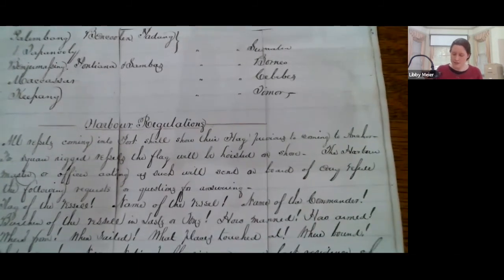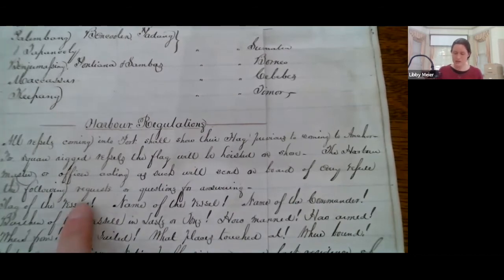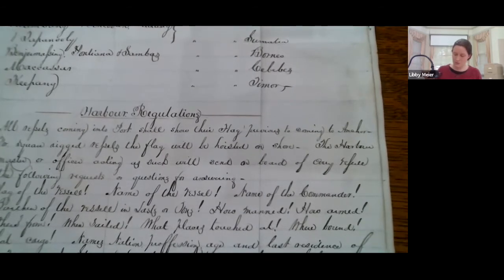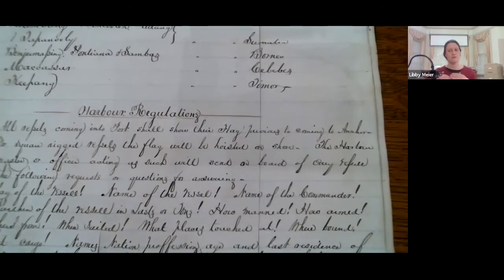So all vessels coming into Batavia, all vessels coming into the port shall show this flag previous to coming to anchor. So let folks know who you are. Square rig vessels have specific things they need to do. The harbor master or officer acting as such will send on board every vessel the following requests or questions for answering. So what is your flag? Where are you from? What's the name of the vessel? Who is the captain? Et cetera, et cetera, et cetera. And it actually goes on for several pages, all of the things you're going to need to do before you can actually set a foot ashore in Batavia.